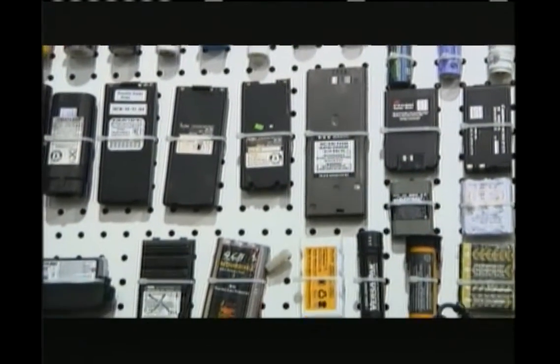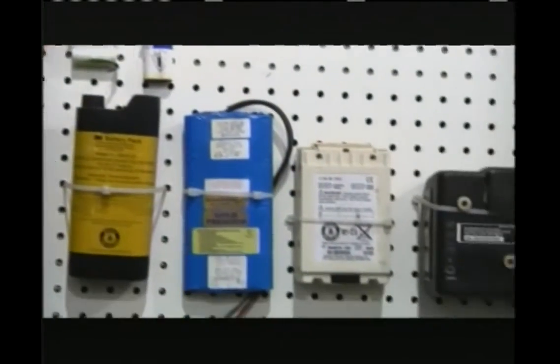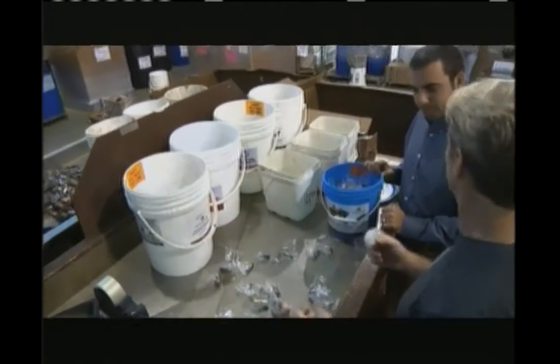Most of these are alkaline batteries. They are all identified. When the manufacturers make them, they do put what type of battery it is there, so that way our sorters can know. You know what I noticed is that a lot of batteries these days actually do say recycle on them.